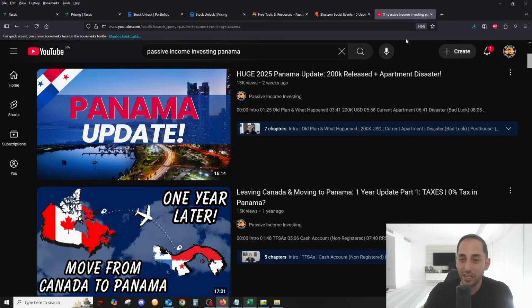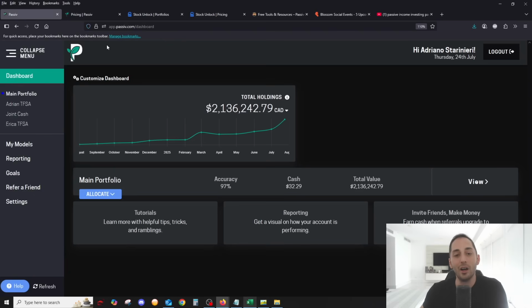And in case you didn't know, to start the process, we had to lock up 200,000 USD in a bank account. Either you put it in a bank account or you invest in real estate. We didn't invest in real estate. So 3 years later, finally, everyone, that 200,000 USD was unlocked. That was about $270,000 Canadian.